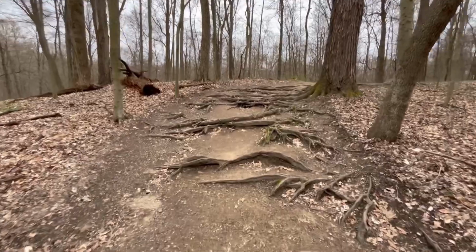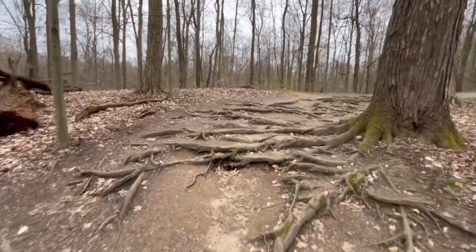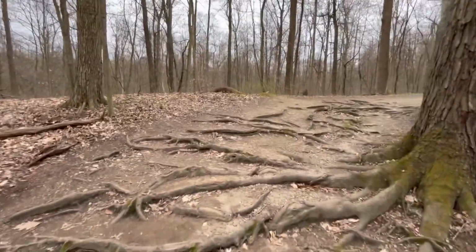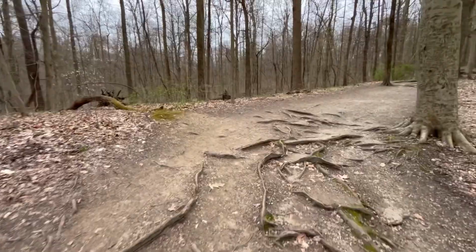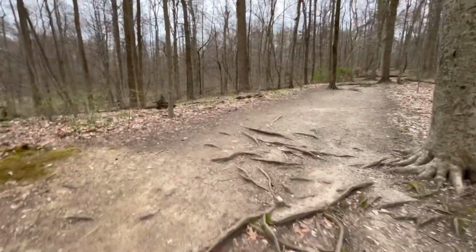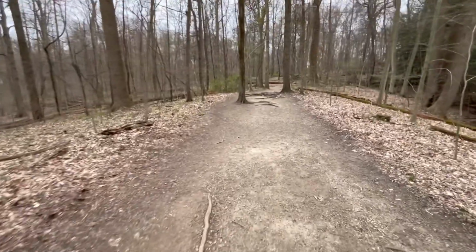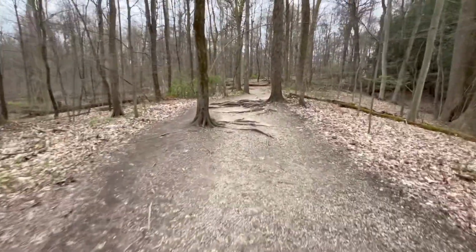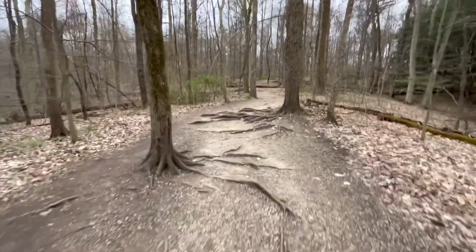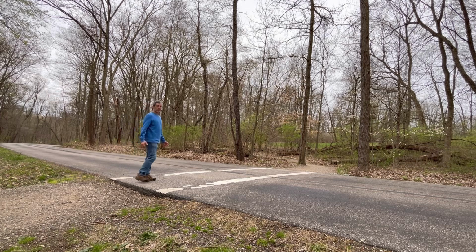Just be careful. There are a couple sections here along the trail that have some pretty big roots, and you've got to watch your footing there. But other than that, it's an easy to follow trail. It's considered a moderate loop trail, and I think it has just over 100 feet of elevation gain through the whole loop. It's 2.2 miles long. Just as I was saying that, we come to a road crossing on the trail.